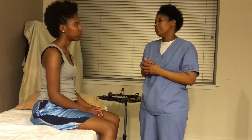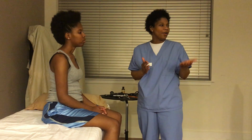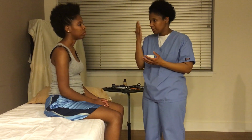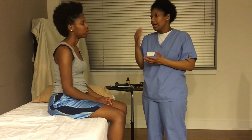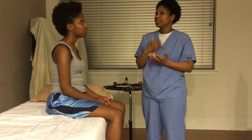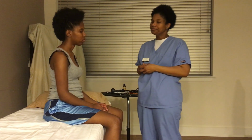The other tool he might use would be the Rosenberg chart, and that is about 14 inches away, and that checks your visual acuity up close. Again, you would cover one eye, and then the smallest line that you would read most accurately would again give us an indication of your visual acuity.